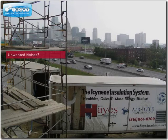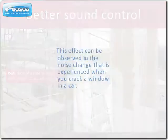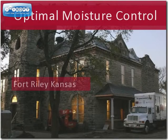Foam insulation provides better sound control because reduction of airborne noise is a major factor in sound control. This effect can be observed in the noise change experienced when you crack a window in a car. Spray foam provides optimal moisture control. Condensation is one of the causes of moisture.